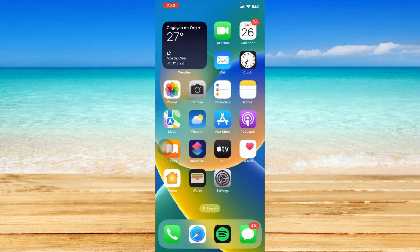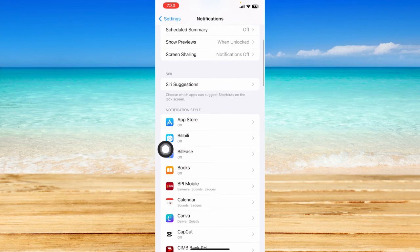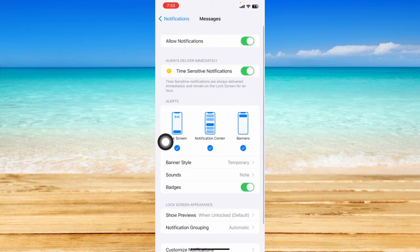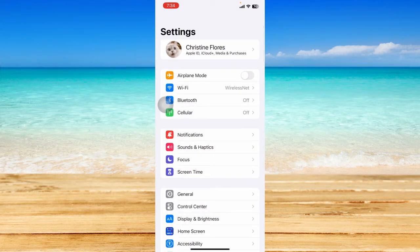And then the next thing that you can do is to go to your settings right over here and click on notifications, and let's scroll down a bit and let's find the Messages app. Now click on this one right here and make sure that you have allowed notifications as well as the time sensitive notifications, because this will allow the notifications to be delivered immediately and remain on the lock screen for an hour.